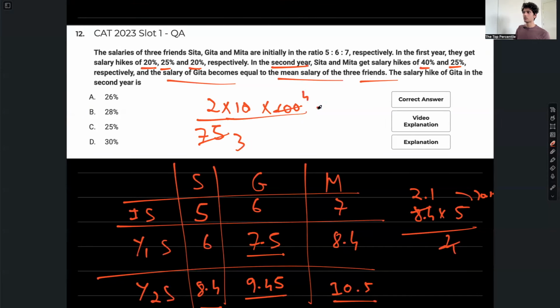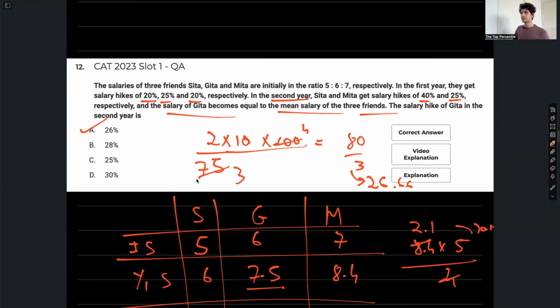So that's a 3, that's a 4. So we get basically 80 upon 3, which can be written as, if you do the math very quickly, let's just do it. So it'll be 20, 2, and we have 6, 26.66, which is closest to 26.66. We mark option A. That's plus 3 more marks in the bag.